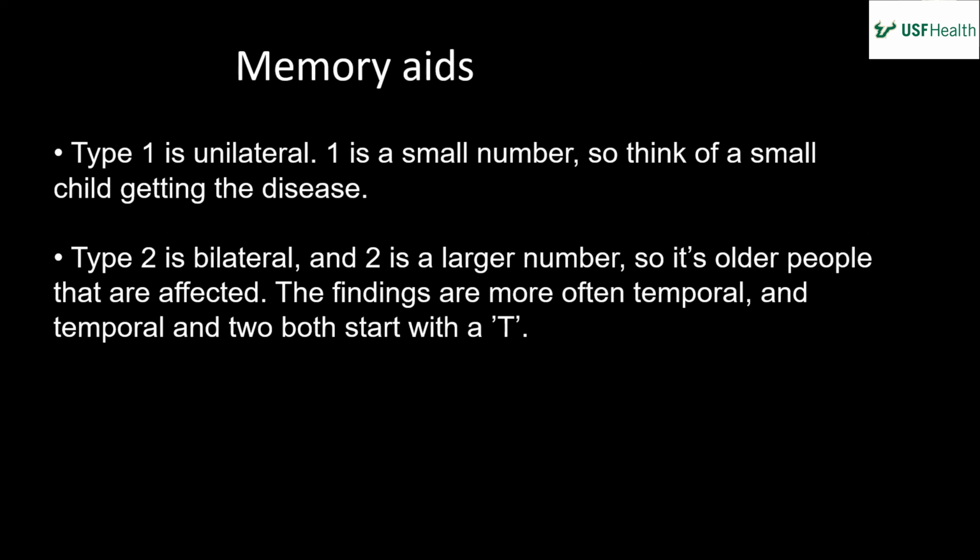Okay. And then just some memory aids. This is some of the stuff that seemed useful as far as what seems important in the BCSE and what our Q banks cover. So just think of type 1 as number 1, unilateral. 1 is a smaller number. So think about smaller kids, children getting the disease. Coats disease is associated with kids. So type 1 is associated with Coats.